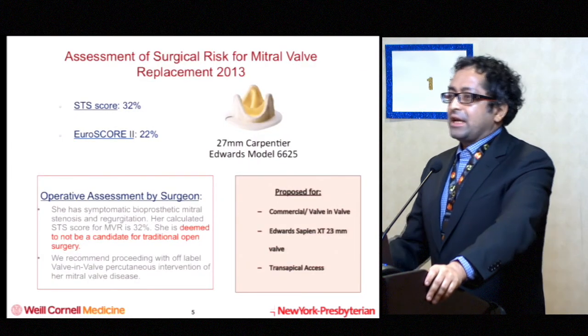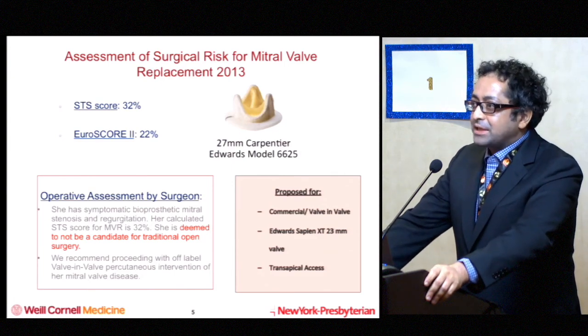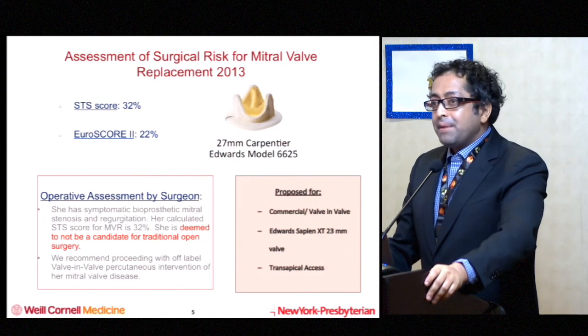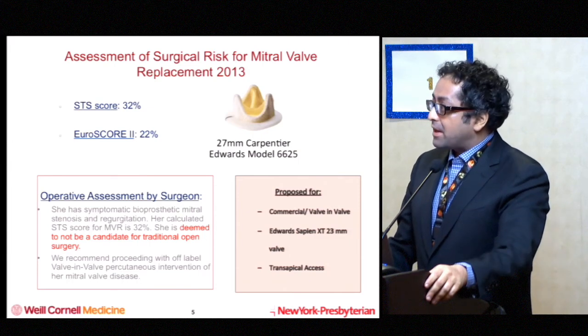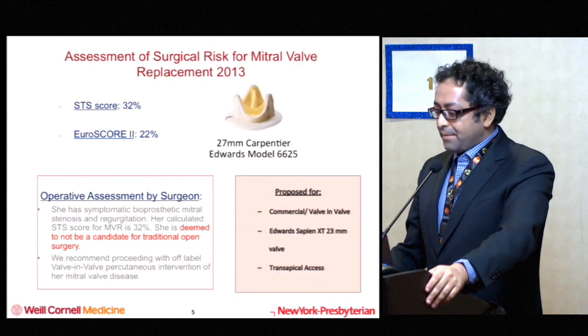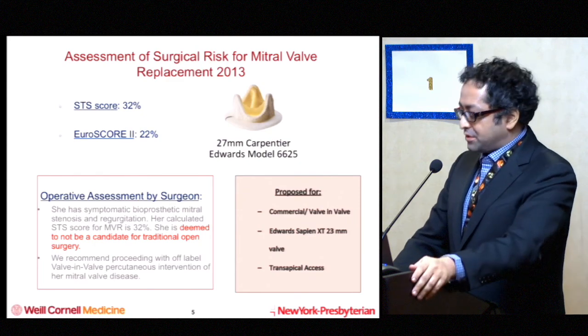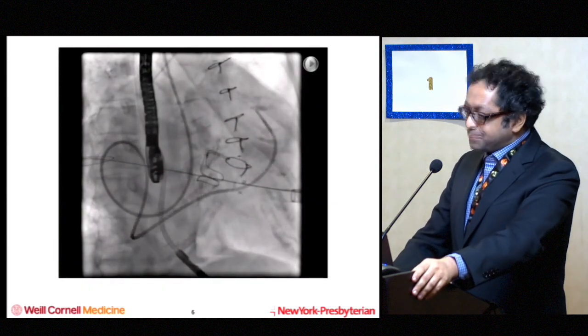This lady is pretty much the only kind of case we were doing early on, which is sort of back in the Jurassic Park era of transcatheter valves: people who are relatively non-operative candidates. Her STS score is 32%. She was deemed to not be a candidate for traditional open surgery, and so she was recommended an off-label valve-in-valve percutaneous intervention for her mitral valve disease.